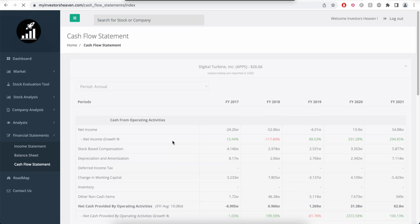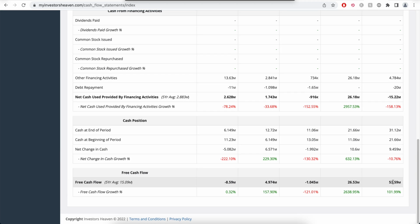And if we take a look at the cash flow statement, you will notice that their free cash flow has been 53.59 million here. So it's about 2-point-something years of free cash flow to pay back all the total liabilities that the company has, which includes debt as well. So the company doesn't have a lot of debt and not even a lot of total liabilities here.